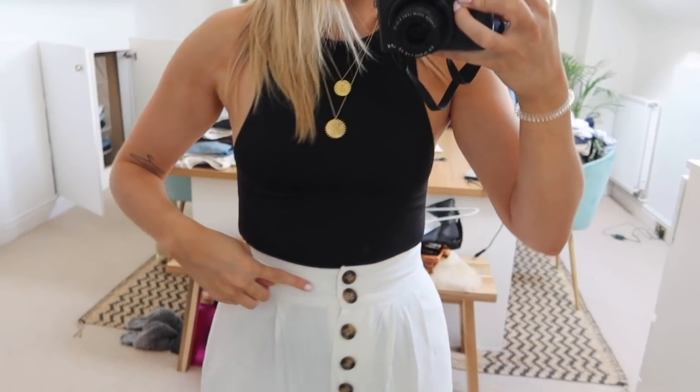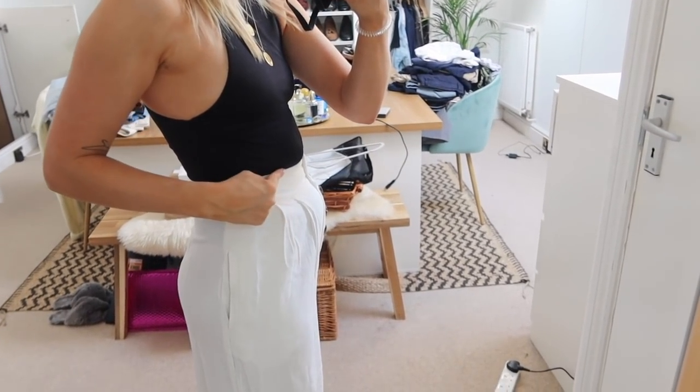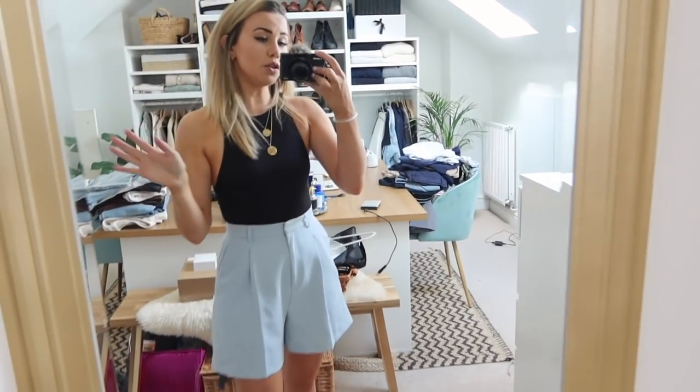These are so tight. I don't know if you can quite see just how tight these are and how much they cut into me. Oh my goodness. Okay, I did not think these would fit.